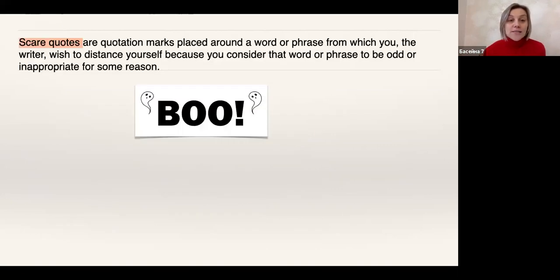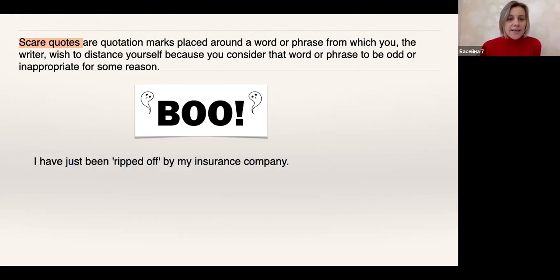Well, there are also scare quotes. So who knows what that is? Can you give examples of scare quotes? Any ideas? They are quotes that are used by the writer to show his own distancing from the word, or to show that some word is inappropriate in some context, or maybe to show the author's irony or attitude. Like here: I've just been "ripped off" by my insurance company.